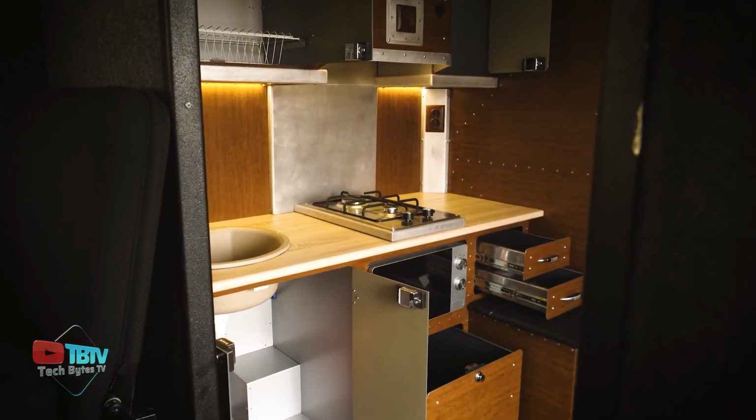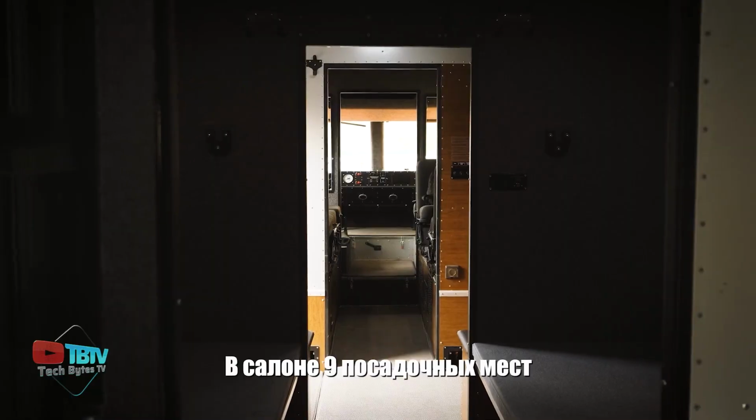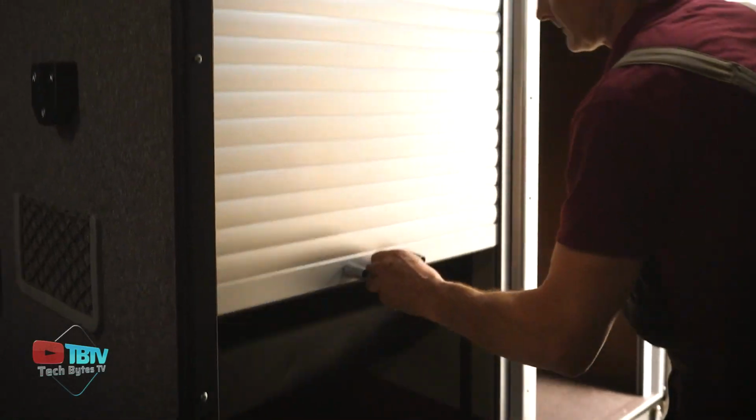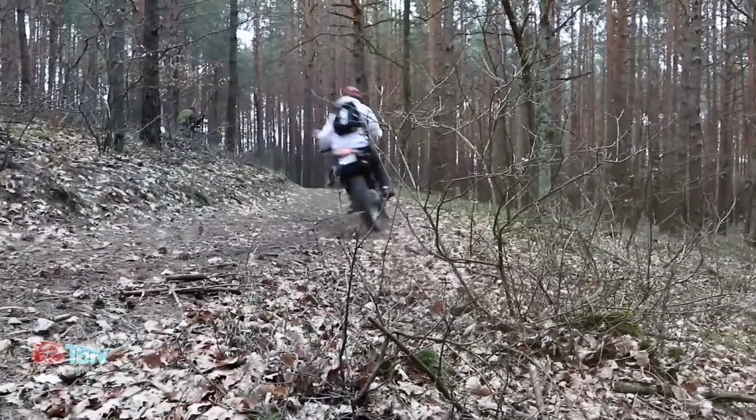The spacious cabin with a kitchen and bathroom offers comfort for up to 9 people. The Burlak ATV is more than an off-road vehicle. It's a mobile home ready to take adventures to new horizons. It's completely crazy, isn't it? Well, the next vehicle will leave you just as stunned.